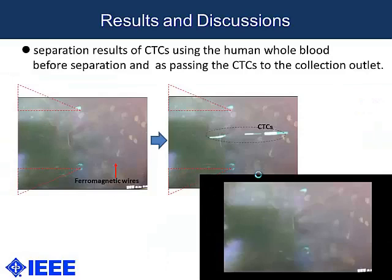This slide shows the CTC separation result using human whole blood before separation, and as it's passing, the CTC go to the collection outlet part. This movie shows the real time recordings. The CTC is tagged with fluorescence dyes, so it is flowing here, dragged to the lower part, and going through the middle of the wires to this middle outlet part.